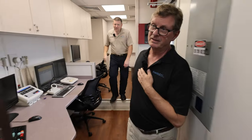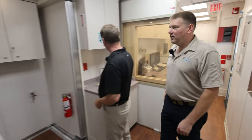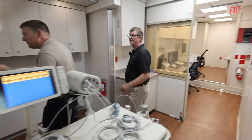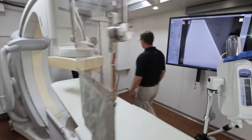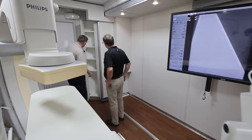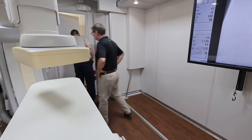Let me see back here. I thought there was some stuff in here. Like I say, each one of these is so different. I see right back here there's some storage. Yeah, that's right. This is almost what I would expect because the caths are really, really long. Oh, wow. Okay, so that's just shelving. Consumables. And then there's a smaller cabinet here.